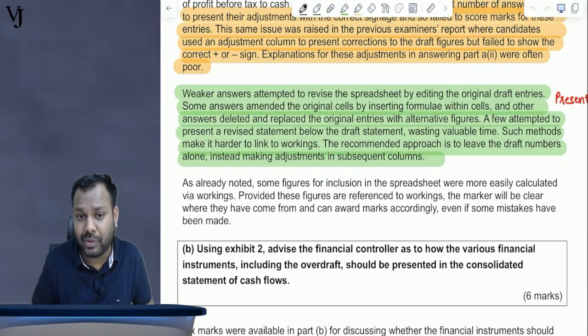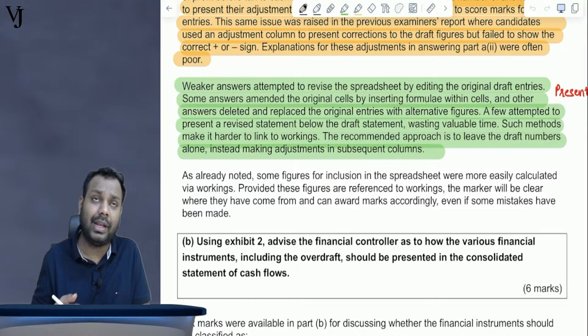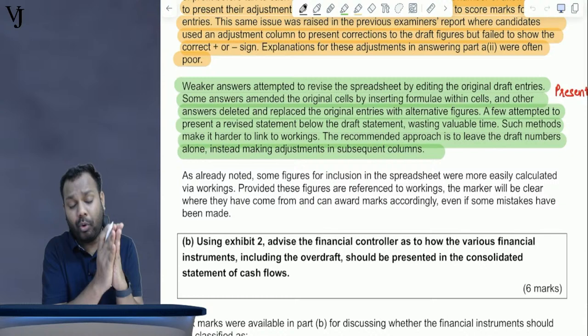Then some answers amended the original cells by inserting formulae within the cells, and other answers deleted and replaced the original entries with alternative figures. So basically they are saying some answers deleted the entire entry given by the examining team. Other answers deleted them and modified them by giving some formula of their own. The examining team is saying both of them, I disagree. You are not required to follow this approach.